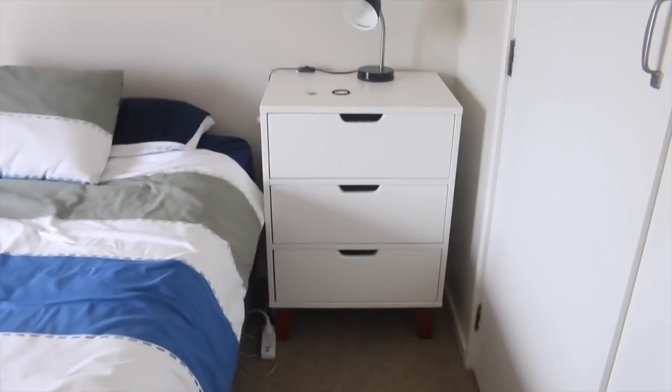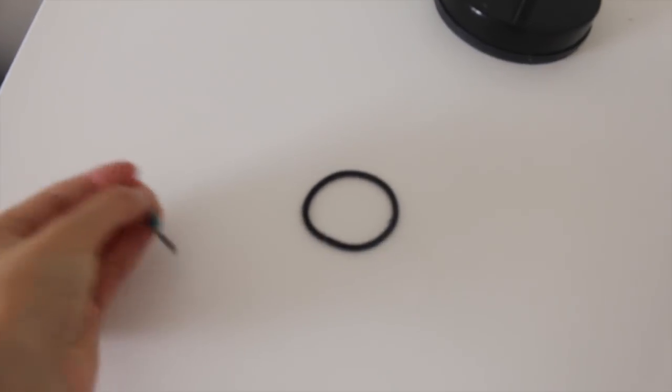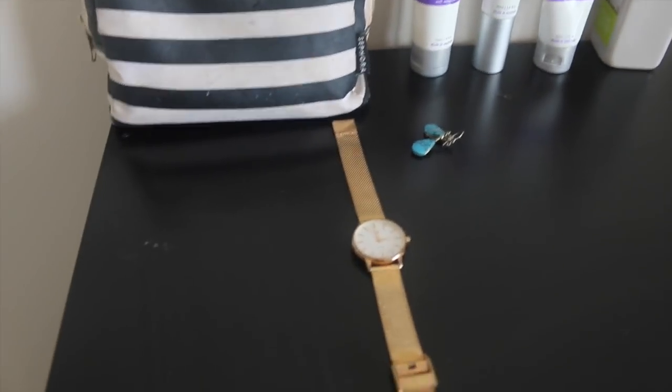Lastly, we have this little nightstand. So I'm going to start off just clearing off the top. I have these earrings, which I want to put with my makeup because all the stuff that I use to get ready is right here, like my watch, my earrings, my makeup. That's good.